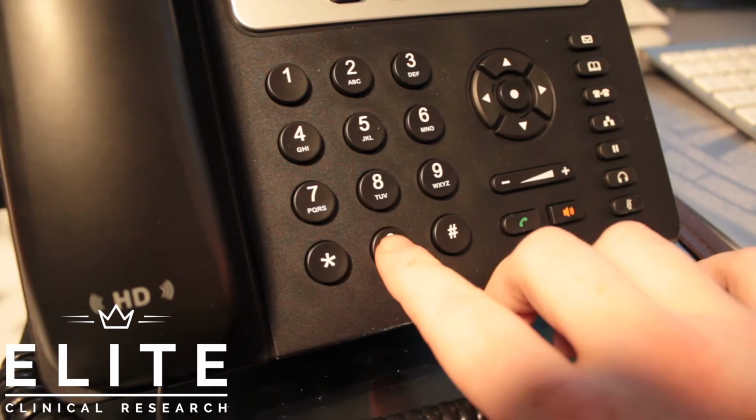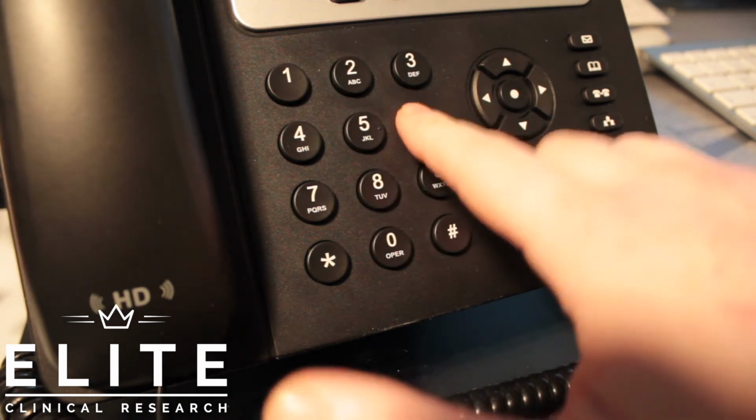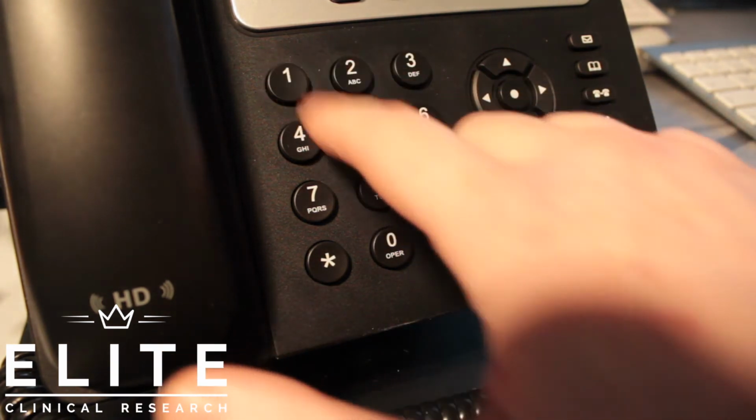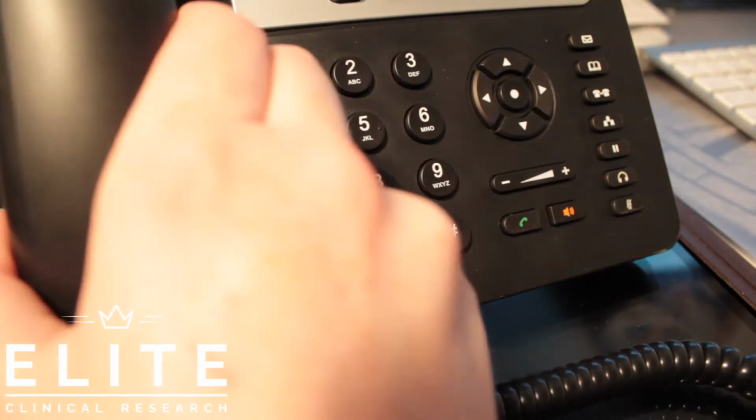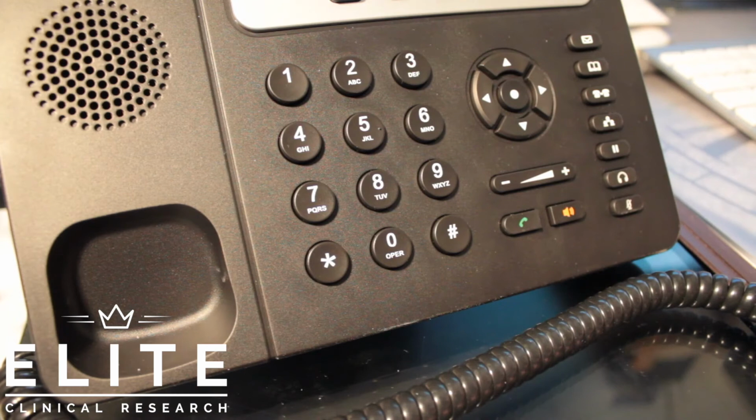So I think the jury is still out on how well it will work. I think there's no substitute for meeting in person with the investigative team, the PI, the study coordinators. There's no substitute for that ever. And over the phone or WebEx is not the same as meeting in person. So we'll see how that plays out. I think in the next few months, we'll just have to see.